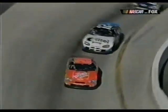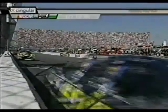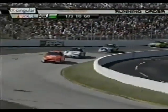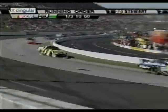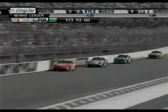327 laps complete this time by. Tony Stewart has clean air out front, and he's got a cushion. The lapped car of Ryan Newman separating him from Jimmy Johnson, Kyle Busch, Jeff Gordon. 3 Hendrick Chevrolets. Hendrick going for 4 in a row. They've won 5 of the last 6 here.